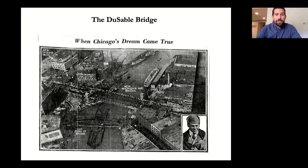So when we talk about the Bridgehouse Museum, of course, we have to talk about the DuSable Bridge. The DuSable Bridge is 100 years old, and it turned 100 this year on May 14th, 2020. When the bridge was built in 1920, it was the first double-leaf, double-deck, bascule trunnion bridge. So what does that mean?